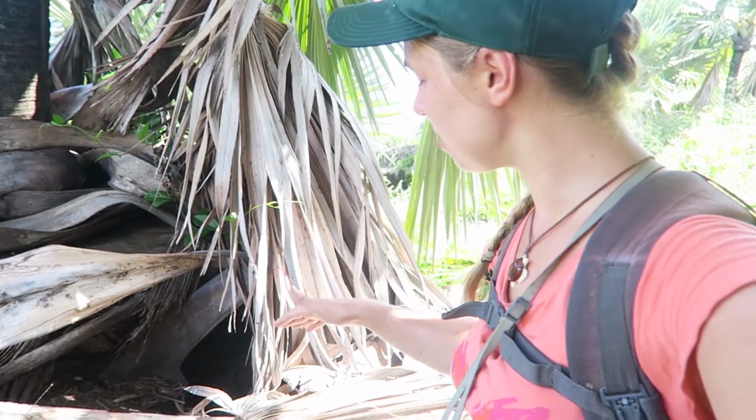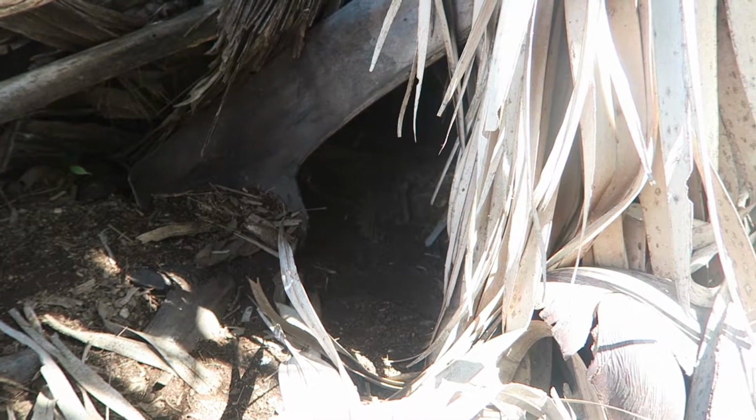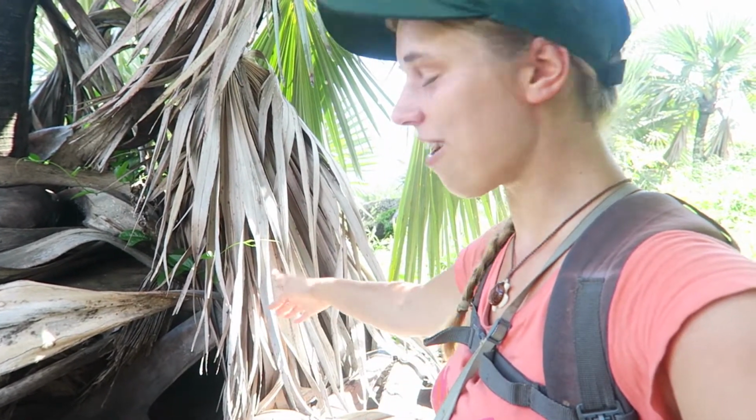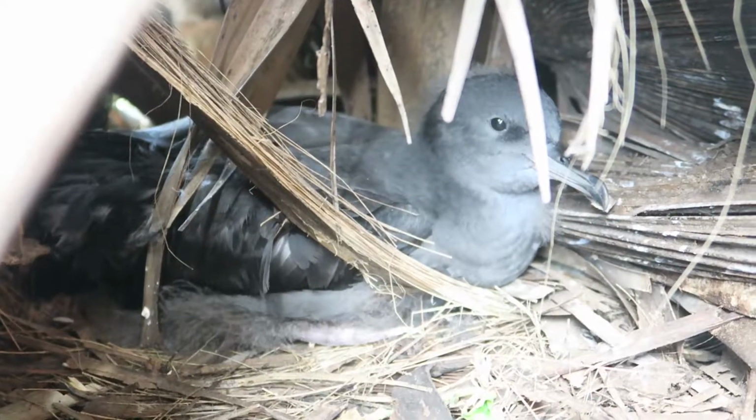So I've just found the absolute perfect nest site for the wedge-tailed shearwater. Now these guys like to burrow into the soil to create their nests, and this was actually dug out underneath the dead Latania fronds that have fallen from the tree here to create this nice sort of cozy little space. And you can actually see where it has dug out the soil to create this nest. And I have just checked and there is a little guy in there at the moment.